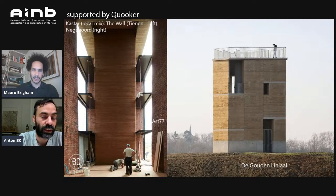It's just a very nice building in the middle of a natural park that is built in the most natural way I think you can do.